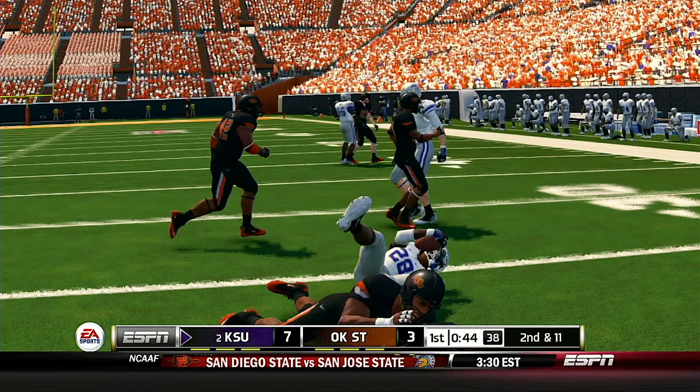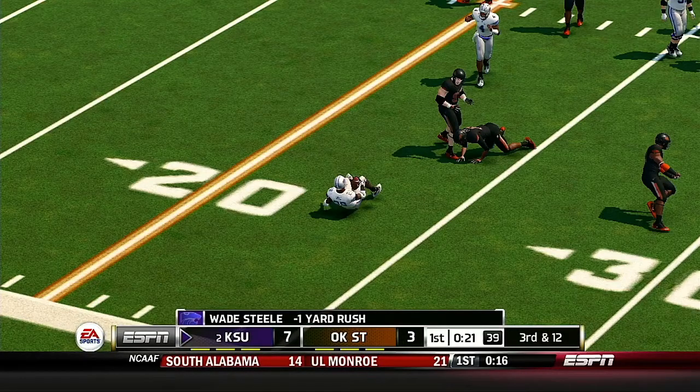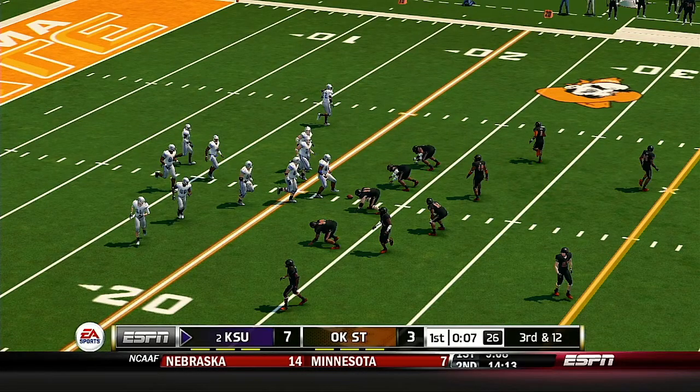Kansas State is up four. They'll get him for a loss. So at the end of one, Kansas State leads it 7-3. Back to the action here in the second quarter. It's been a good one and a tight one at this point. Burns is back deep to return the punt. And down he goes at the 46.